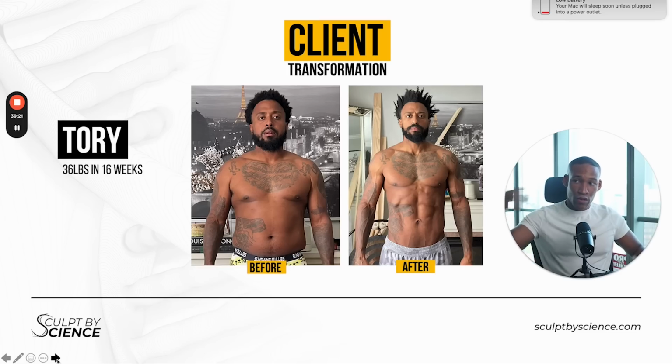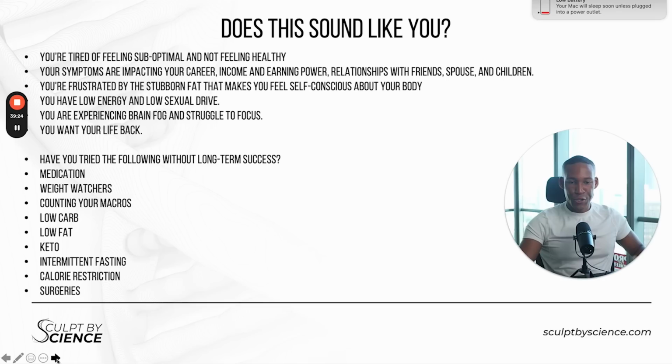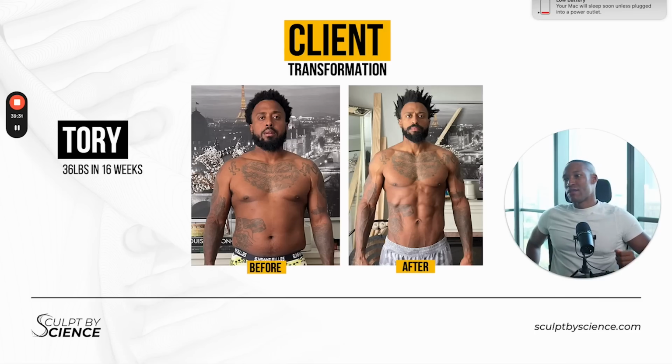This is what Tori did for cardio, and Tori did the same. Tori got as high as 20,000 steps on average. I wanted to shout out anybody who wants to achieve something similar.